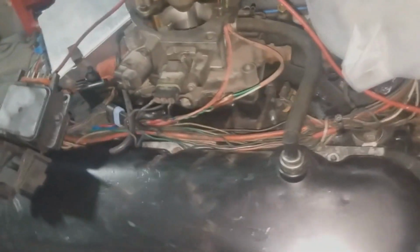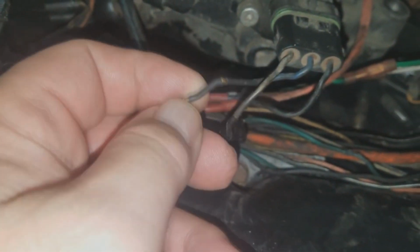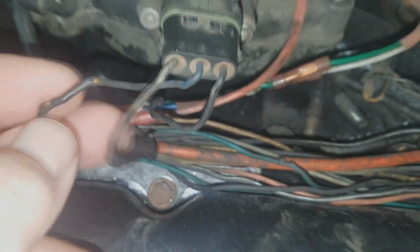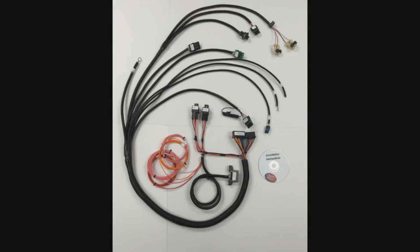So after further inspection, looking at this wiring harness, we decided that it's probably not a good idea to use it. As you can see right here, it's just a mess. So I'm going to order a new harness, a new TBI wiring harness. Should be around $300. It's going to be clean as shit. It'll make me feel a lot better about the reliability of everything, and it's just the best thing to do for right now.